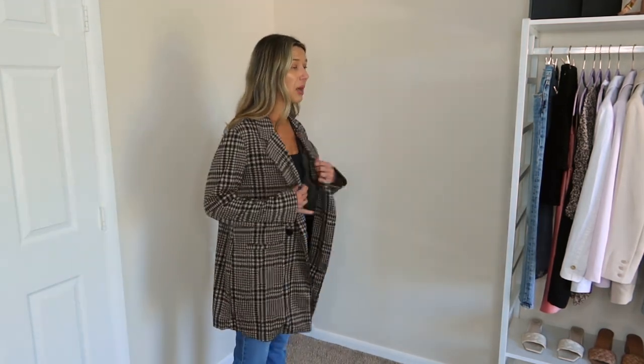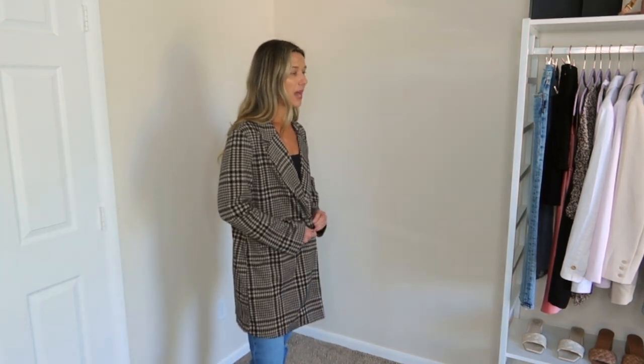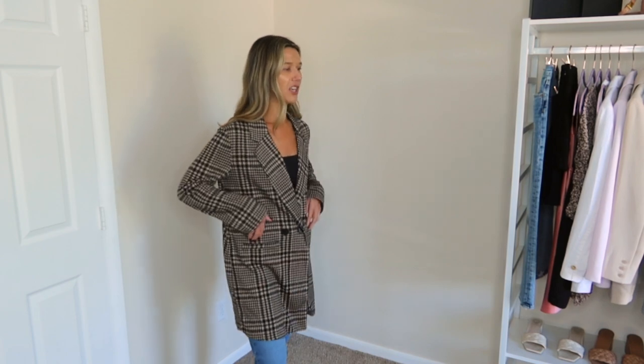I just bought this at Anthropologie. I feel like it's gonna go out of style so fast, so if you're interested in this, scoop it up. I'm wearing a small and it's very oversized. I probably could have done an extra small, but they didn't have one in the store. It does button there, although I doubt I would ever button it. And then there's pockets right here that could unstitch. But I just love this. I feel like it'd be so cute over an all black outfit, over a black dress.